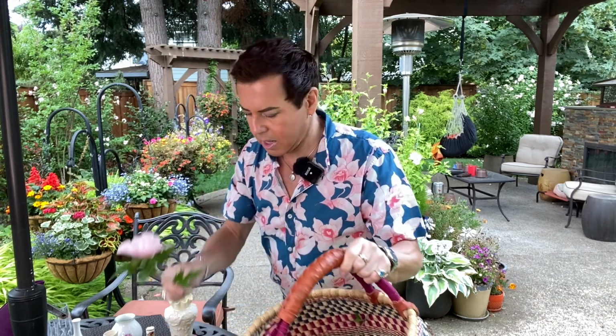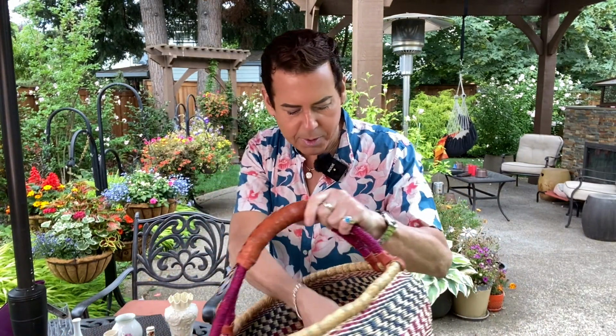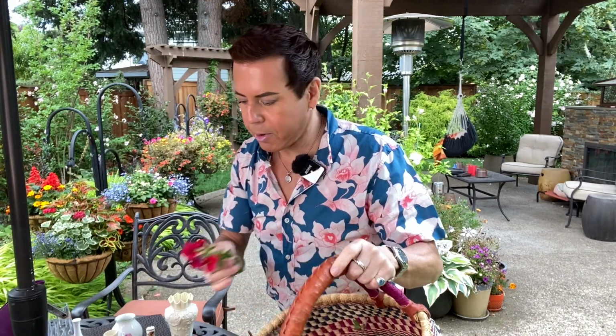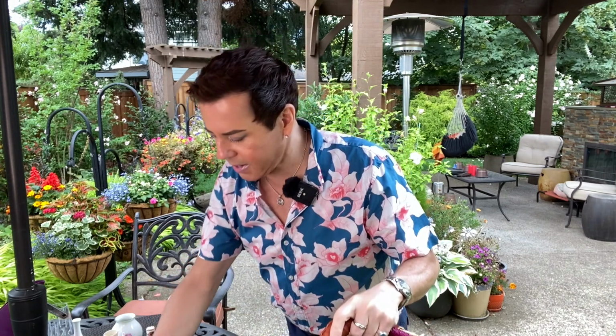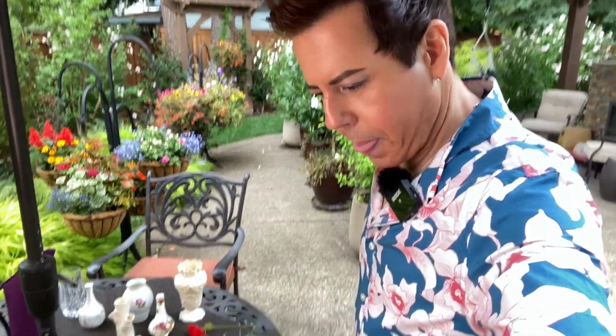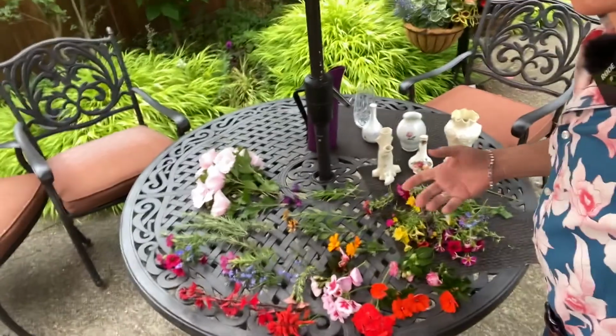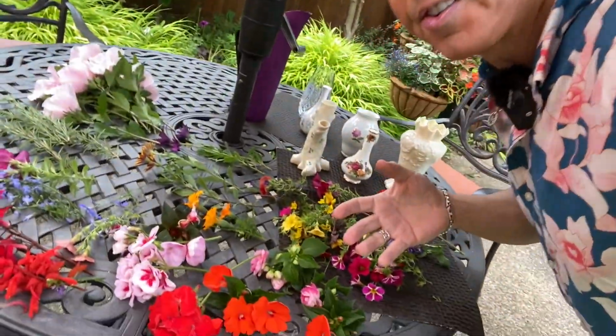This is how they look once I'm done, made from the different flowers. This is when you appreciate having your own garden. You know that you can just do this in peace. You don't have to worry about asking anyone. All these beautiful flowers. Aren't they gorgeous? Look at this.